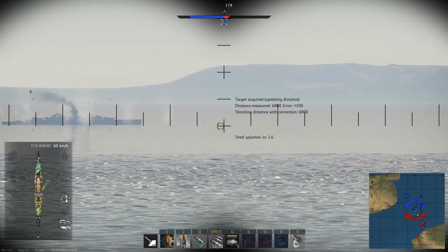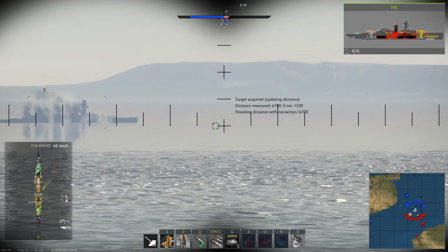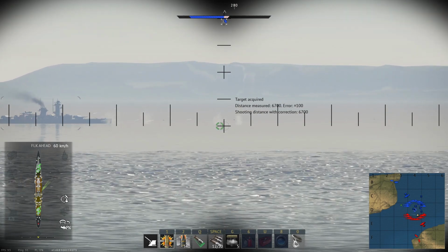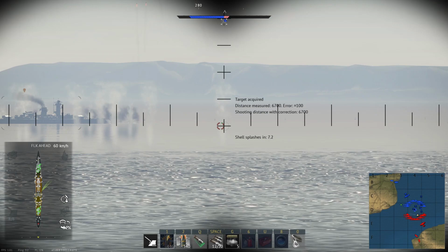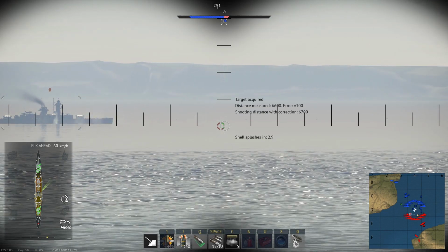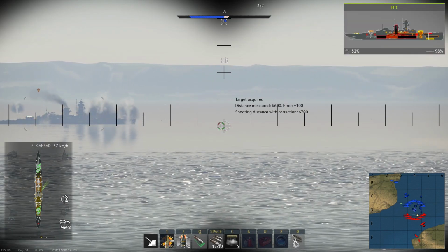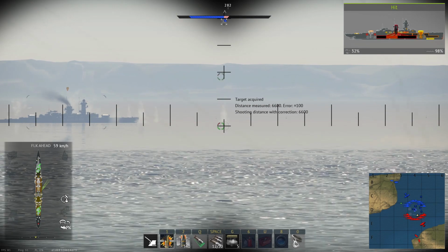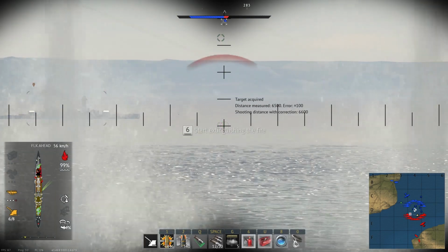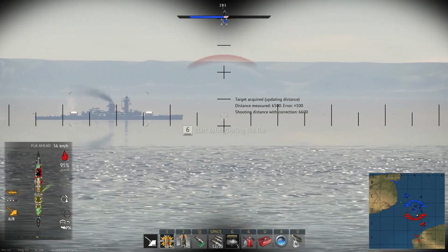Let's see if we get his attention. Oh, another good hit. 40% crew. I really want to take out the gun, or at least try and hit the ammunition. Uh-oh. Okay, well, now we've got his attention. Hello. Hello, Graf Spee. It was nice knowing you guys. Yeah, I can't take out the gun turret. Yeah. Okay, I've lost a gun.